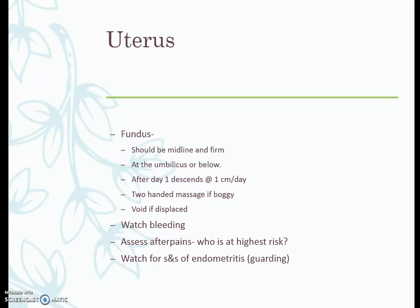So then on our BUBBLE-HE, the U stands for uterus. We also call it the fundus. So the fundus, that's that top portion of the uterus.